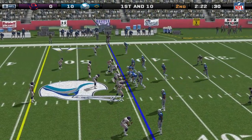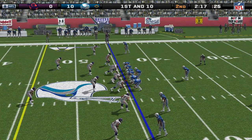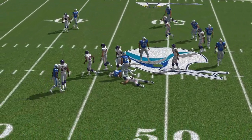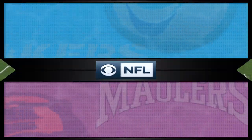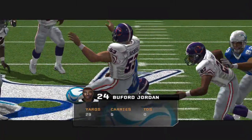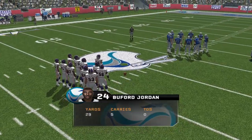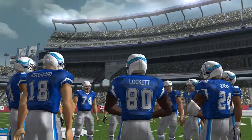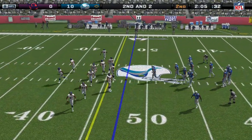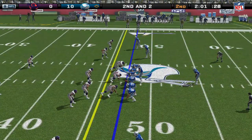Watch your man. Hand it off. They'll spot this one at the 47. He's been having pretty good success running the ball so far. I just keep handing him the ball. Minute warning coming up. Ball on the 47-yard line. Be careful. No more, fellas.